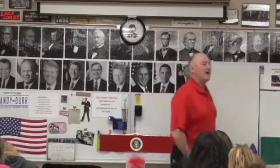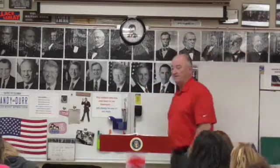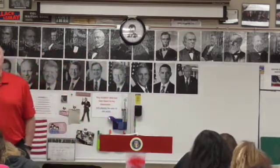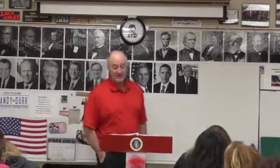Within minutes of the shots being fired in Daley Plaza, police immediately surrounded the Texas School Book Depository, where they believed the shots came from.